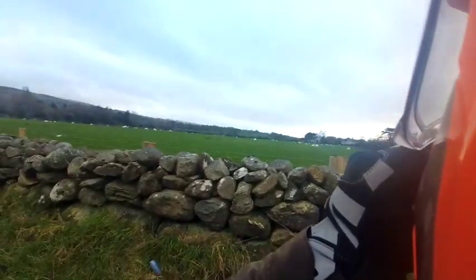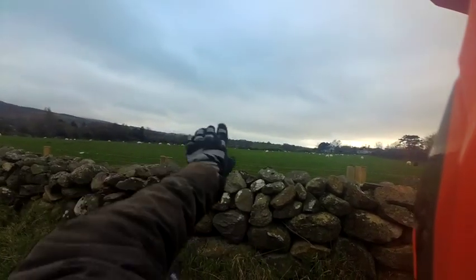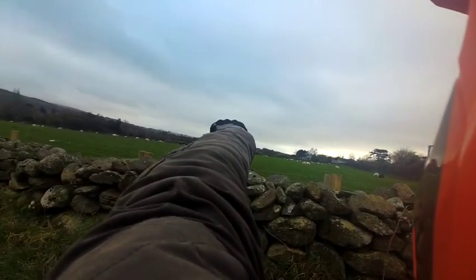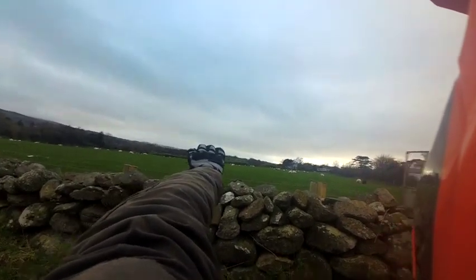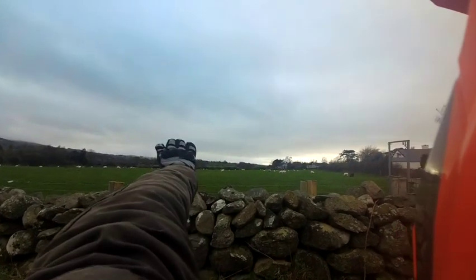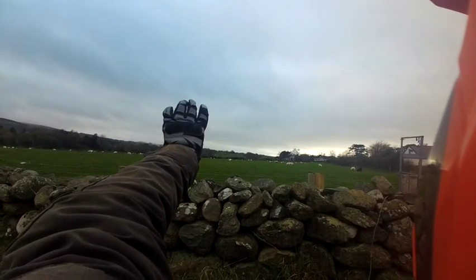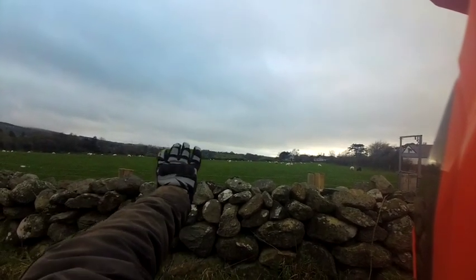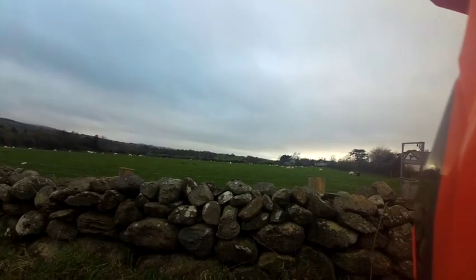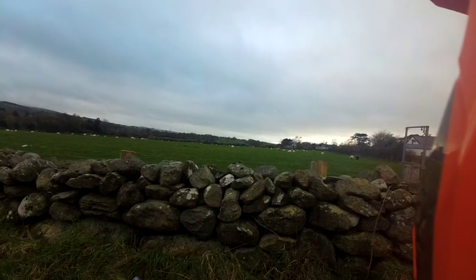There we go. So what we've got over here is a view over towards Gwyrfai, tucked down the other side of the valley. And I want you to picture over there 10 massive 400-foot high erections, all massive poles sticking up. I'll try and do you an artist impression.